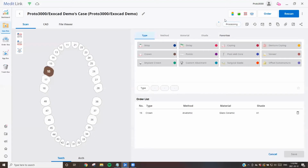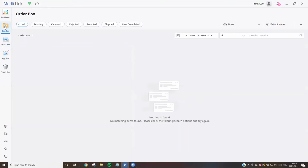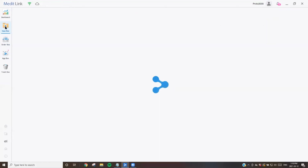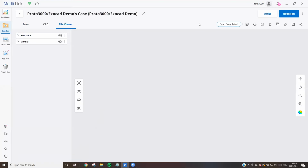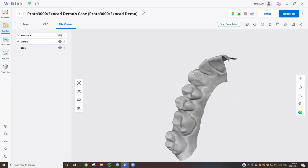So as we go back to the form, it's going to begin processing the data here. So I've sort of like a cooking show. I've already prepared this in advance. Here we go, scanning completed. So we have the raw data here.